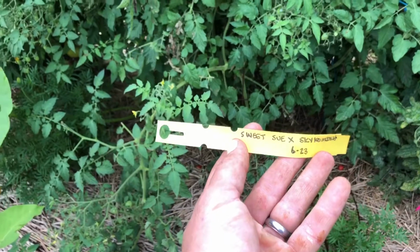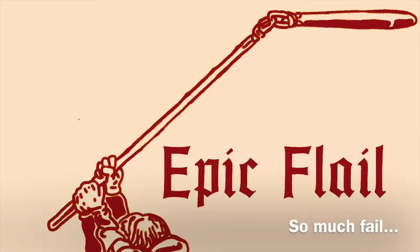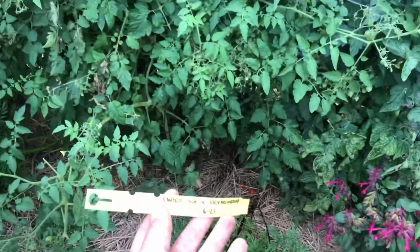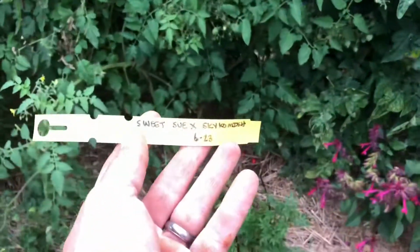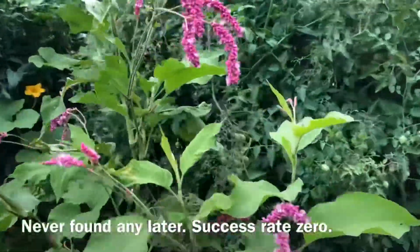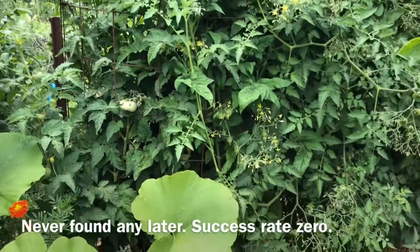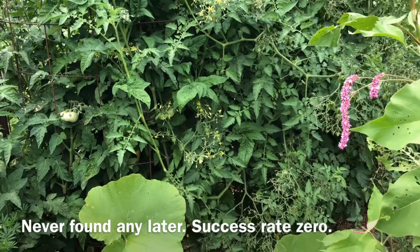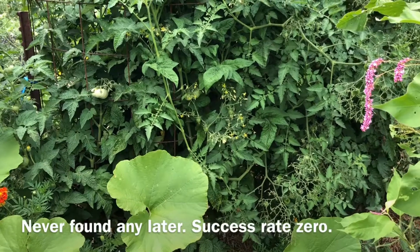Regarding my attempts at tomato hybridization, as far as I can tell, no attempts worked. It's been a complete failure. 22 attempts, and as far as I can tell, 0 successes. I could be wrong. I could end up finding some later that did succeed. As far as I can figure, every single one failed. And this has been many years of attempts at trying tomato hybridization.